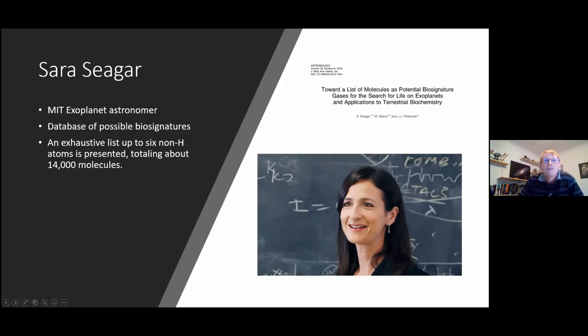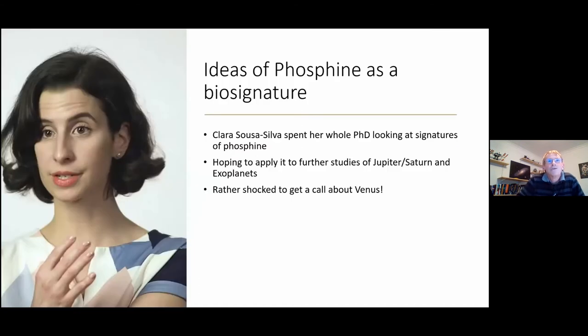The other player in it, who I think was on the Sky at Night, I'm not sure, and has certainly been on the news and some YouTube videos, is Clara Sousa Silva, who spent her whole PhD looking at signatures of phosphines, how you could detect them with spectroscopy and where they occur. They're mostly in the infrared, because they're not pure elements. It's a gas, and they certainly occur quite strongly in Jupiter and Saturn's atmospheres, but they're generated, as far as I understand it, quite deep down, under high pressures and extensive amounts of energy, in the very hot pressure cooker that is Jupiter. Then they bubble up and get destroyed in the upper atmosphere. So she spent her whole PhD looking at the signatures of phosphine and how you might detect them, expecting them to be used for further studies of Jupiter and Saturn.